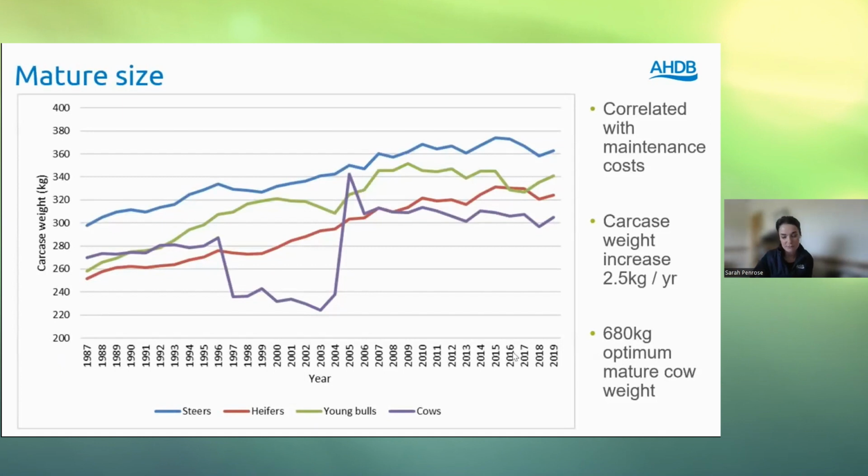Now, AHDB did some really interesting research, and they looked at what is the optimum mature cow weight in the UK. And they actually found that it was 680 kilos. They took into consideration lots of different things, so cull cow value, carcass weight of the offspring, and they came up with that 680 kilos, which I think is really where we want to be looking.